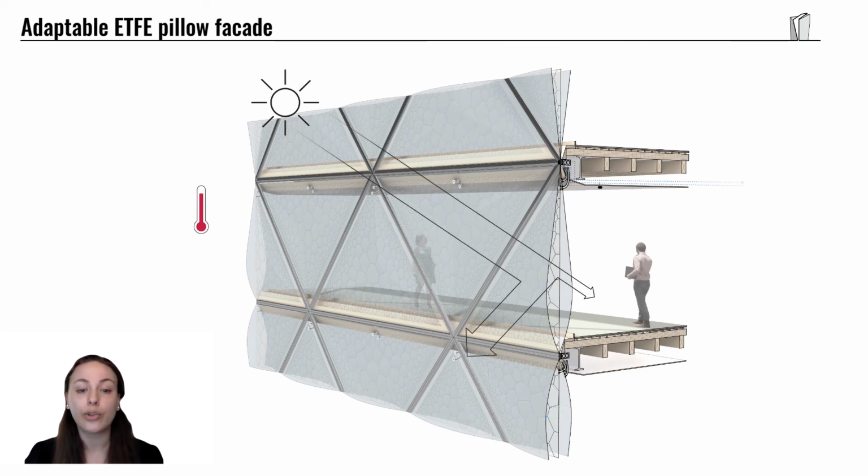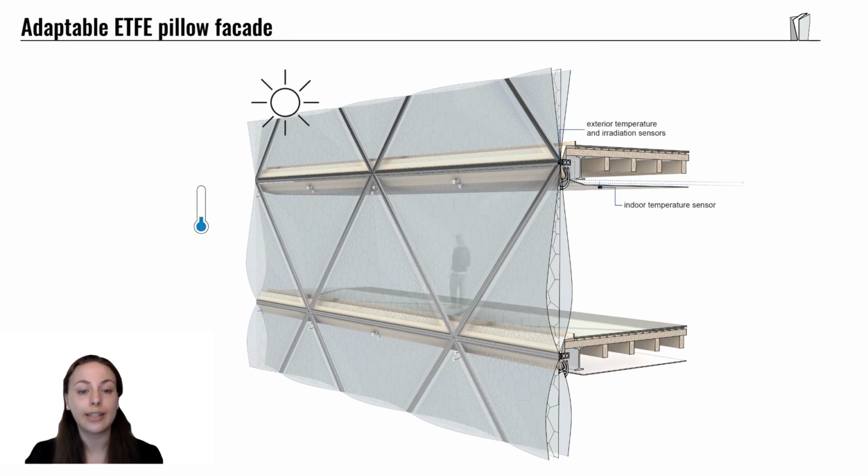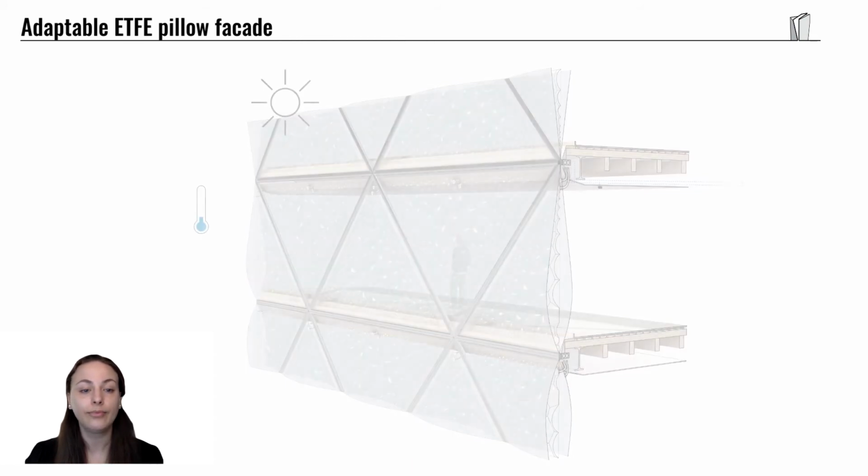Regulation of the facade is automated. Temperature and irradiation sensors distributed on the exterior of the facade and indoor temperature sensors collect data and send it to a central control system. This central brain calculates the optimal strain of the middle PDMS layer and sends instructions to the valves that regulate air pressure in the pillows. Each pillow or small group of pillows can be individually regulated and optimized for smaller thermal zones in the building.